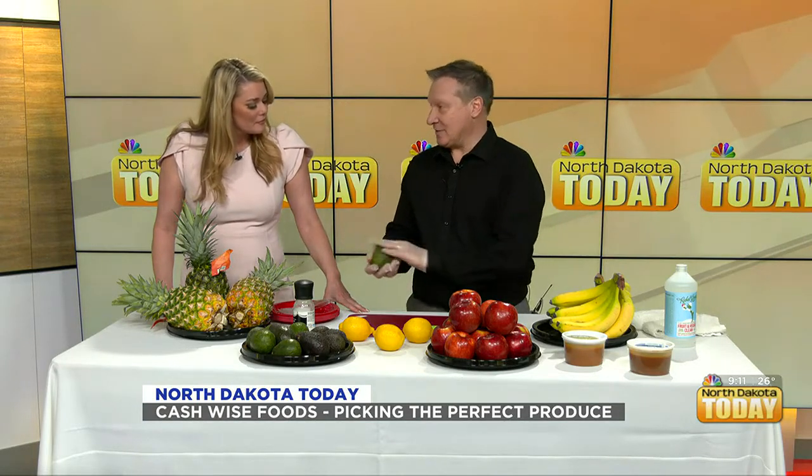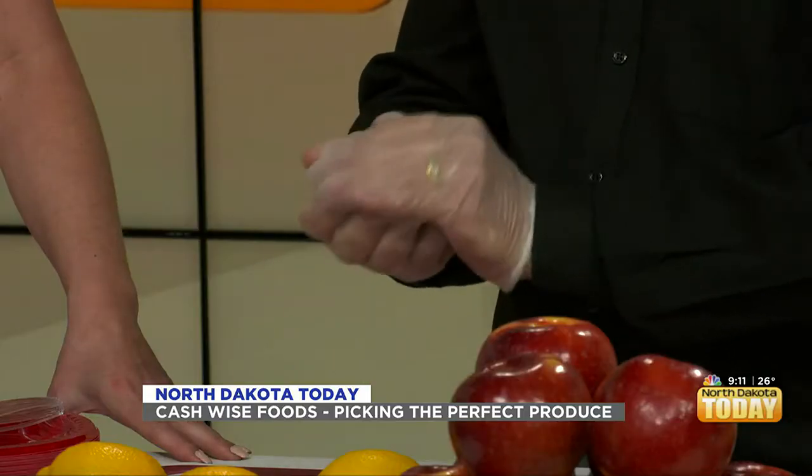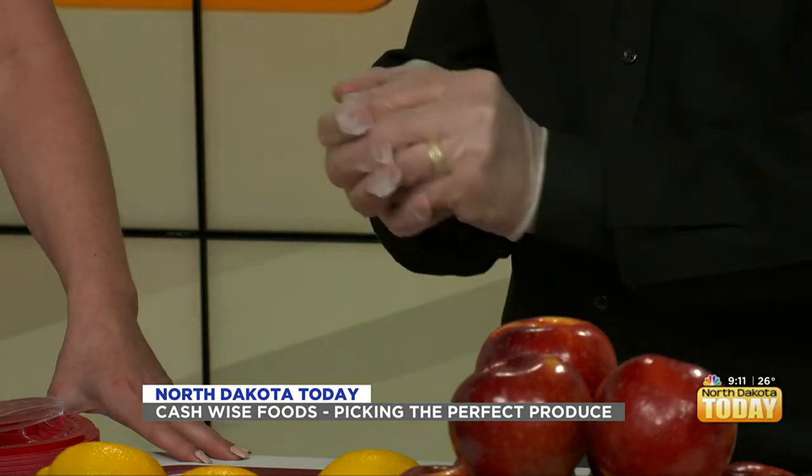A lot depends on when you want to use the fruit that you're buying. So there's a couple stages in avocados that you want to look for. So this avocado, for example, when you see this nice green shine to it, is not very ripe. So this is not ready to go.